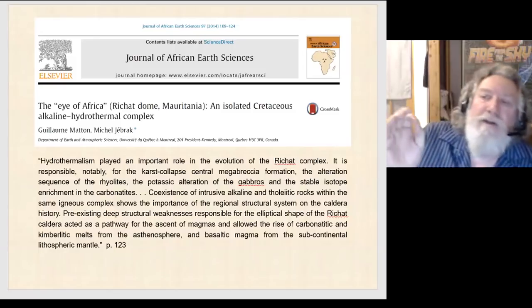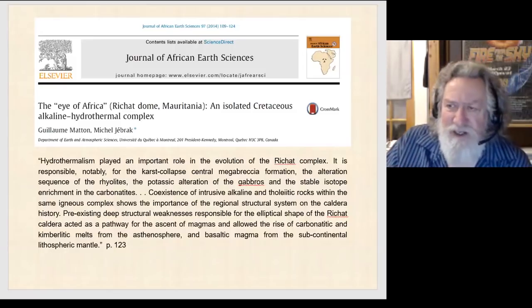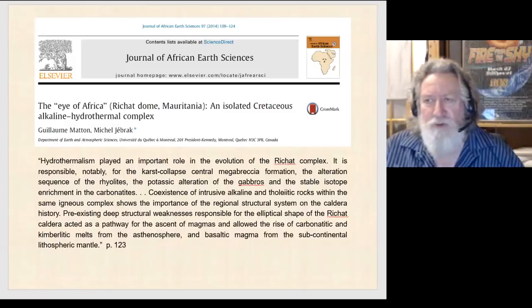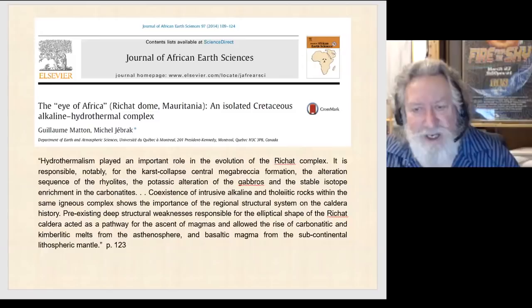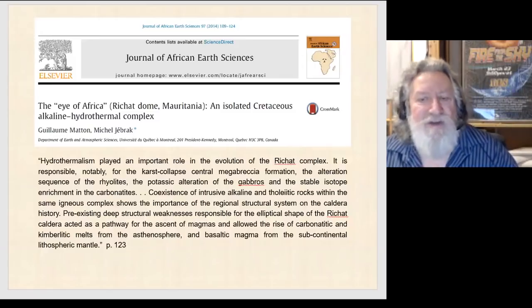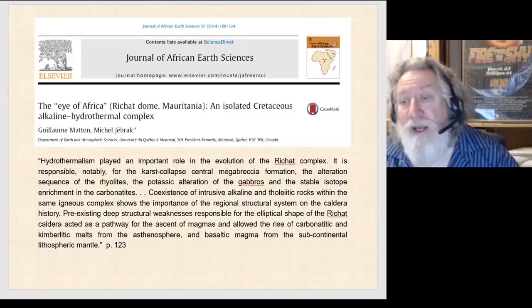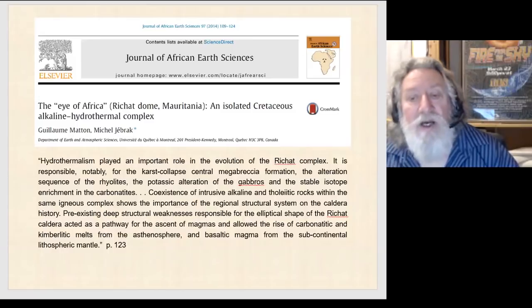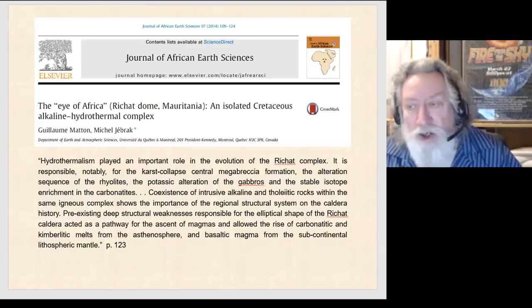And that was one of the unique characteristics of this thing, because there are alkaline basalts and tholeiitic basalts, which are normally not in close association like that. It says coexistence of intrusive alkaline and tholeiitic rocks within the same igneous complex shows the importance of the regional structural system on the caldera history.